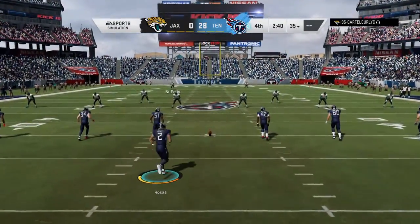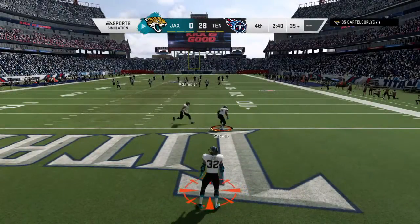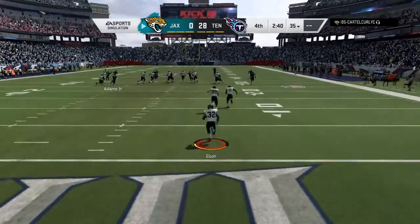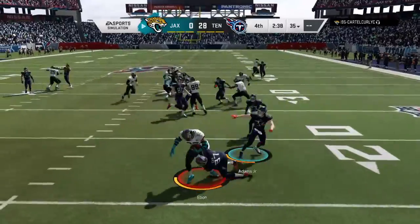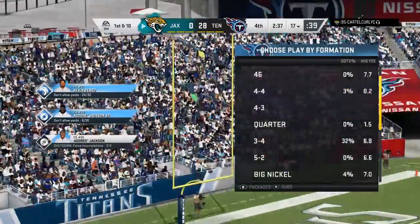Now after the touchdown, here's Rosas on to kick it away. This will be taken to the back of the end zone. And he will be brought down here at about the 17-yard line.